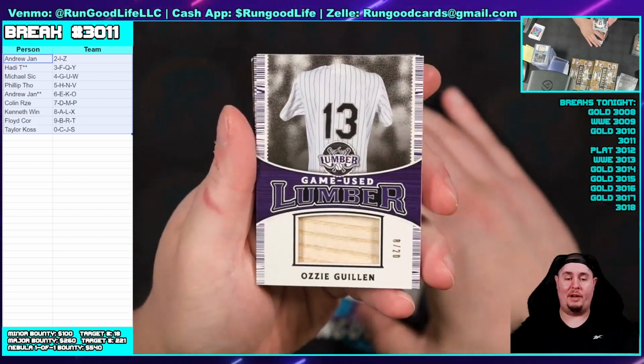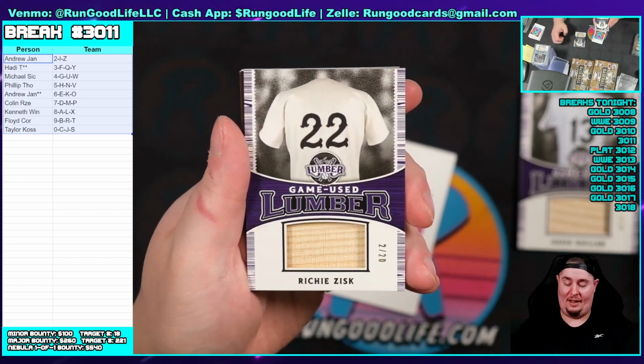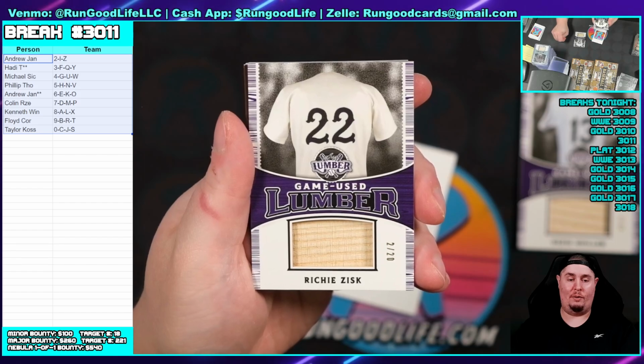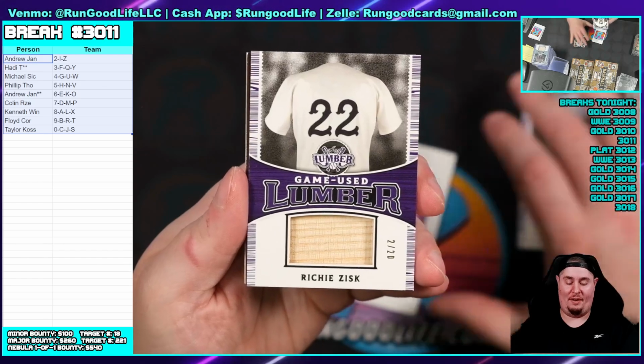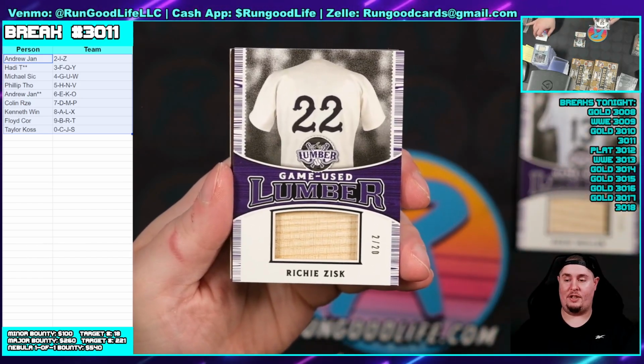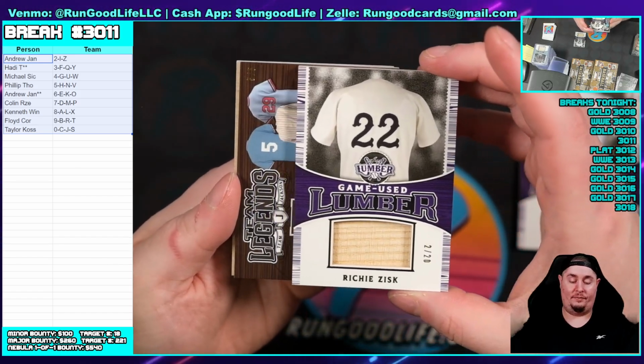Just misspelled that last card, apologies. 8 of 20, Ozzie Guillen on the game used lumber. And that is going to be 2 of 20 of Richie Zisk. Who is Richie Zisk? I don't know who that is. Does that make me awful? Probably before my time.